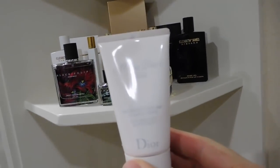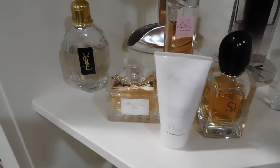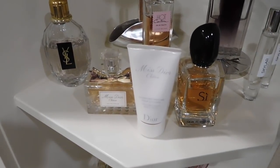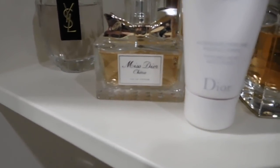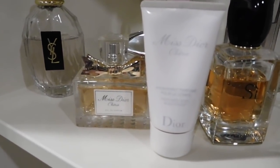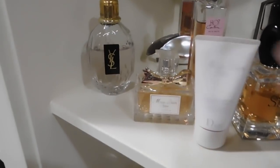But yeah, love that. And then this is the Miss Dior Cherie. I don't even know if this is still good anymore, but this is the body lotion that came with this. By the way, Craig bought me this as a Christmas gift, back in 2010 or 11. I have had this perfume forever, and look how little I've used, because I'm just like, oh, it's so pretty and it doesn't smell the same anymore. I will literally do one spritz of this, but it's so good.